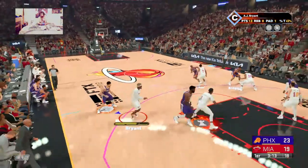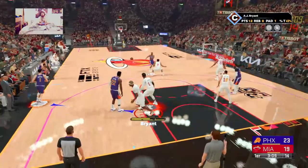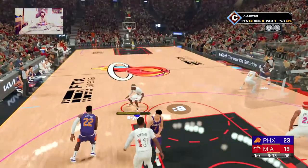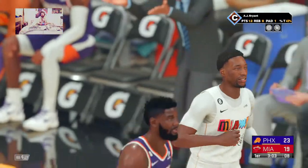Paul passes to Bridges. Back to Paul. Pass to Crowder. And they call an illegal screen here. The screener was leaning a bit right there. His feet may not have been planted.